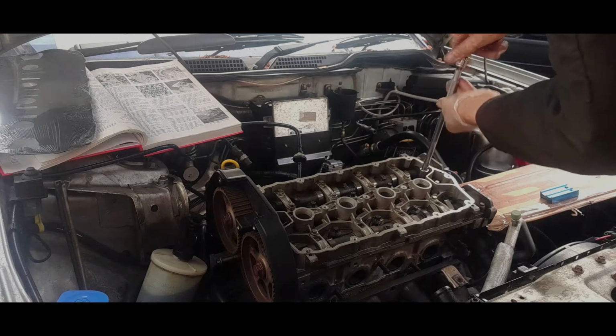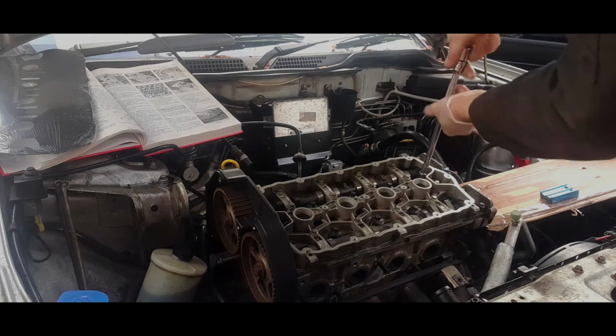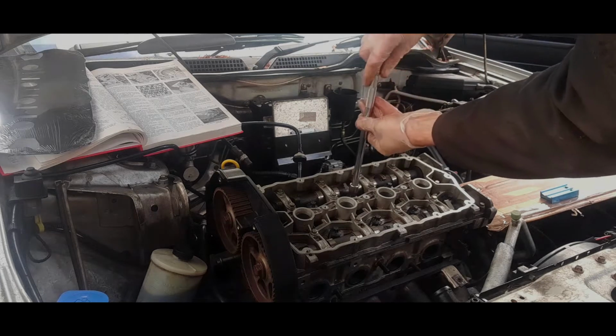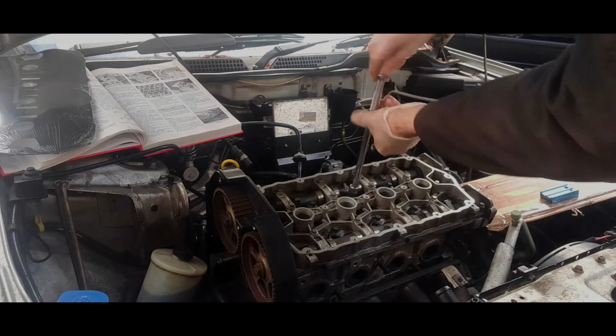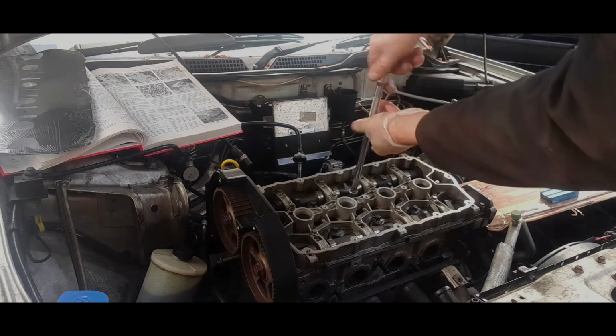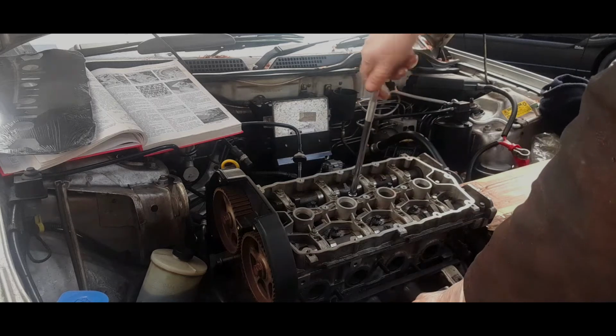Wind these in very carefully by hand. Just wind them in. Okay. Well, actually, let's do this properly. Let's follow the tightening sequence if we're going to be ultra. Well, do it properly for a start and get it in.